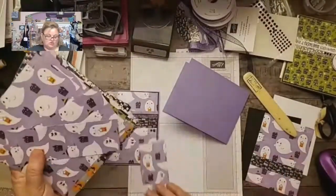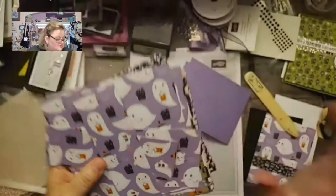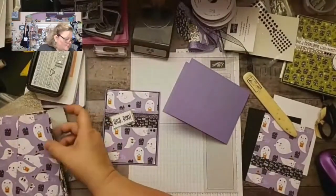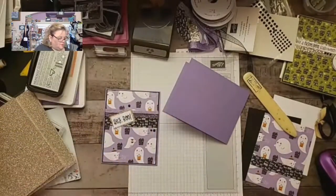So this is a fabulous pack of 6x6. I love it so much. These are so cute. I think, oh my gosh, look at him. He's gobbling candy. So cute. So I had to make a project with this DSP. So adorable. So I'm gonna go ahead and set that aside.